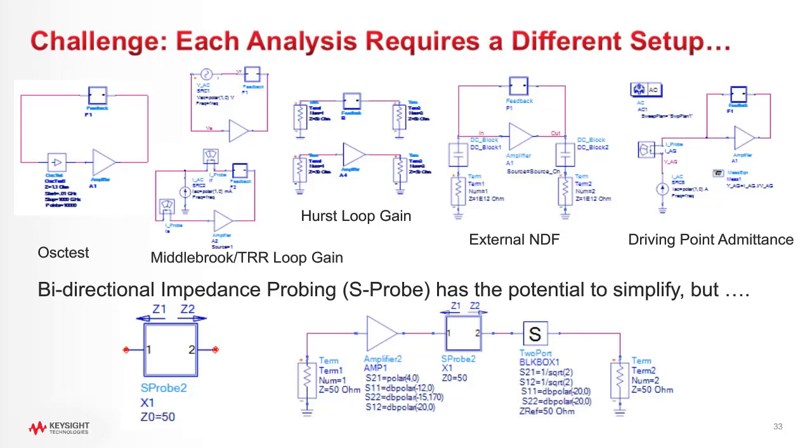In ADS, this is called Wsp probe, and the output is actually the bidirectional reflection coefficients of the network. So in theory, you can insert this component in the loop and use the gammas to derive the impedances and admittances you want. But it's not very widely used today, and you might wonder why.